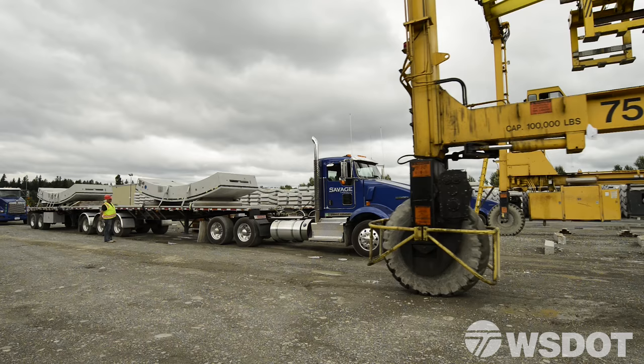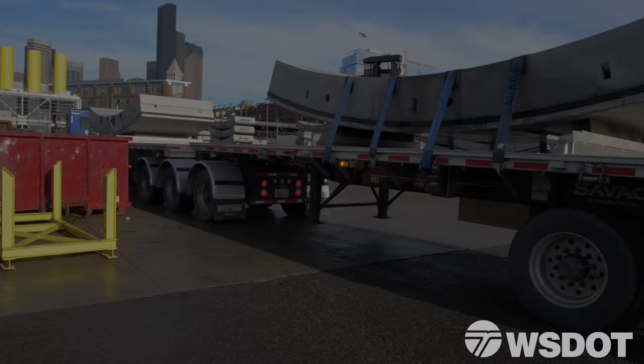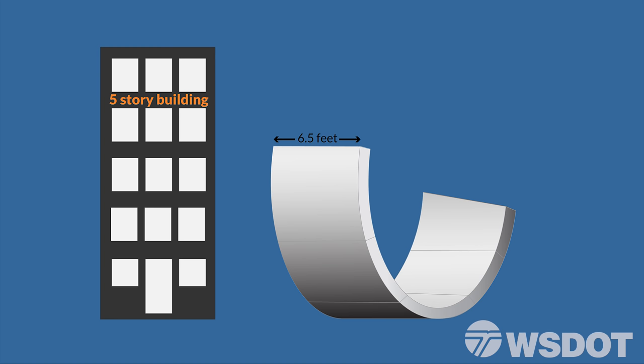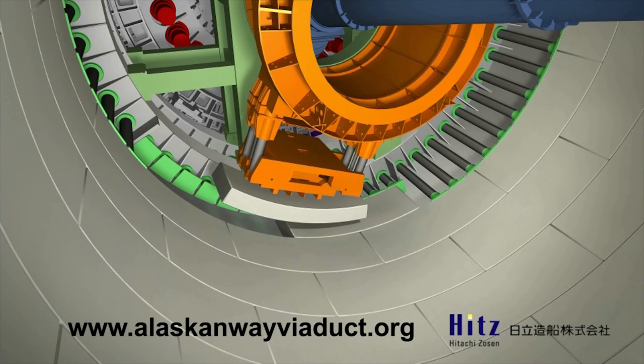After the segments are certified for quality, they're trucked to Seattle and moved inside the tunnel. These animations show how 10 segments form one giant tunnel ring, and how Bertha builds the tunnel one segment at a time.